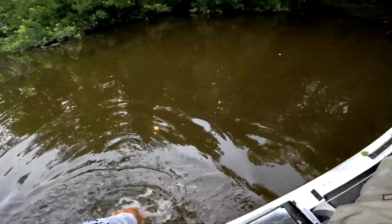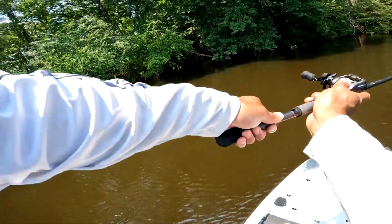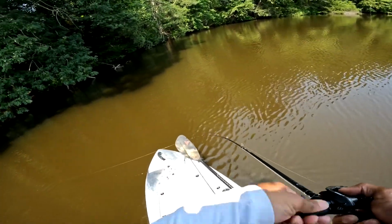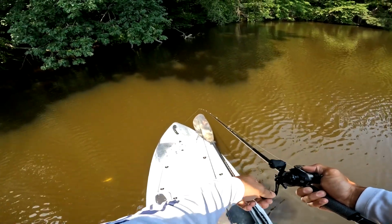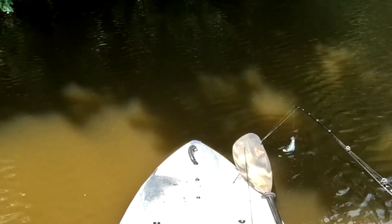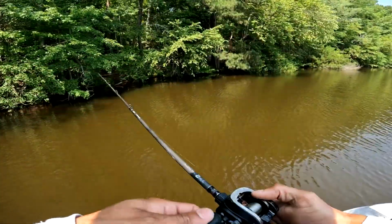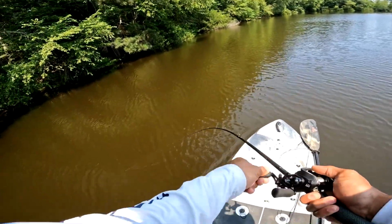There he goes. There we go, fish on. Oh, he came off. Damn. Must have got tangled in my other line. There we go, fish on. Redeemed ourselves already.